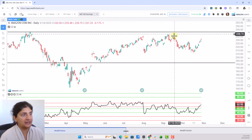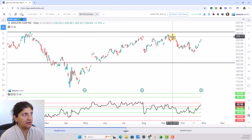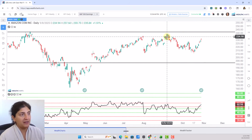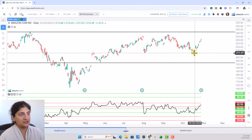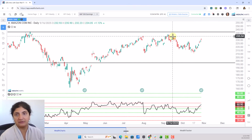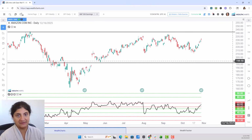So the way I look at it, we need to get a closing break above 235.90. That's the September 16th high for me to think there's a chance for Amazon to break out anytime soon. If we don't get that, with the earnings announcement tomorrow, then I think we are potentially on our way back lower, maybe to like the $215 per share area. Okay, nothing too crazy, but definitely more chop ahead if we're not able to clear that resistance from September 16th.